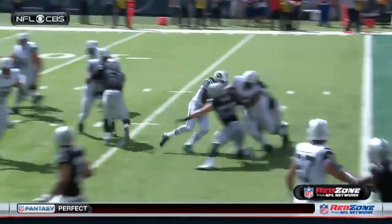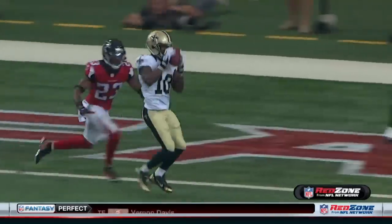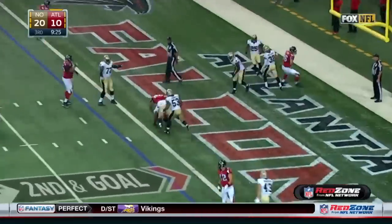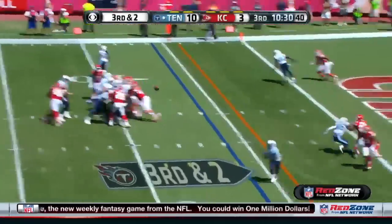Double pass to Johnson in traffic. Find the end zone. Breeze rolling on the cross for Cooks. Touchdown. Fake to Peterson. The throw. Ryan, touchdown. Give it to Crowell. A blast for the touchdown. A cluster was in the backfield.